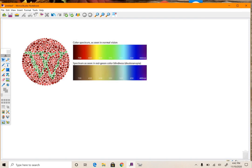Today we're going to be talking about X-linked recessive genetics. If you look at this picture and you cannot see a W in that dot picture, then you might be someone who has red-green color blindness. For those of us who do not have red-green color blindness, these are the colors that we see with normal vision. And someone with red-green color blindness, their vision in the red and green wavelengths is altered, and it's brown and yellow in color.